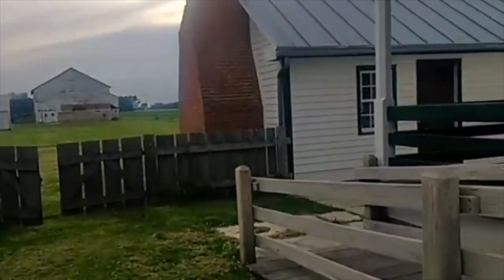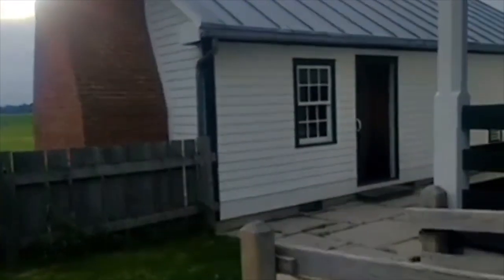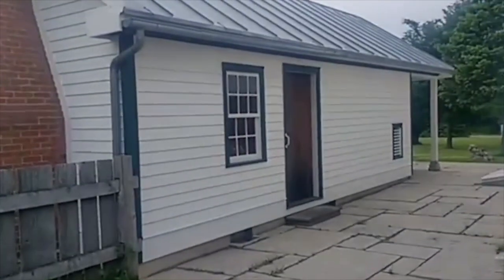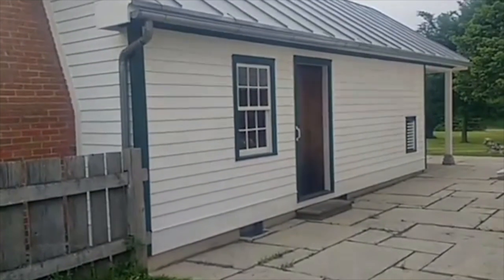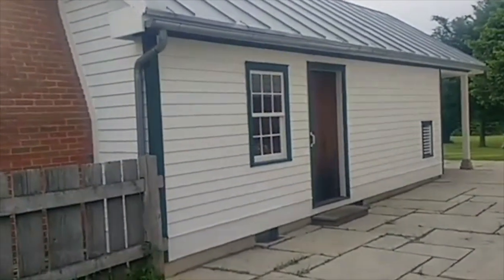To the side of the house is the summer kitchen. This is where all the meals and food prep would have happened in the summer with the intent of keeping the heat out of the house. We'll be doing more of an exploration of the summer house later on.